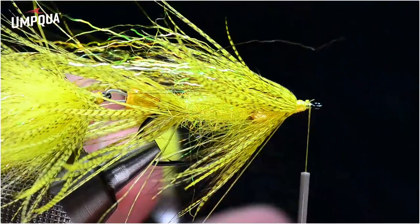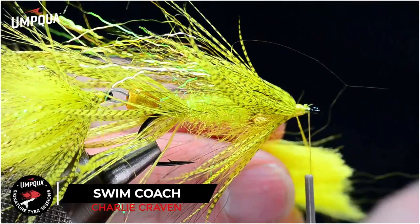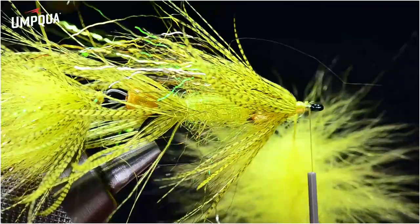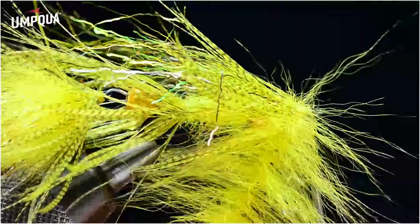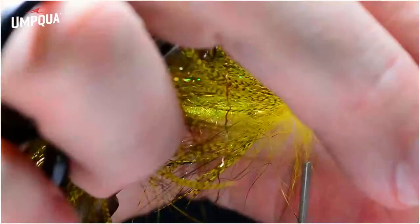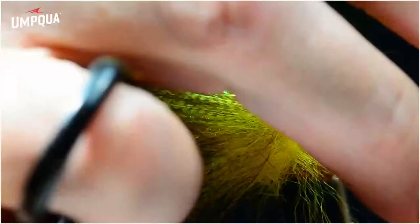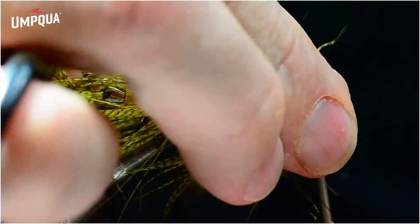And I'll put this in my dubbing loop. And I'll spin that up, let that spin. Kind of make that big fur chenille head. And I'm going to start to wrap this just in front of that mallard. Now typically I'll wet my fingers a bit and I kind of let these wraps almost overlap. They kind of really pack in tightly here at the front. You can see I can kind of pull back and give myself some room.